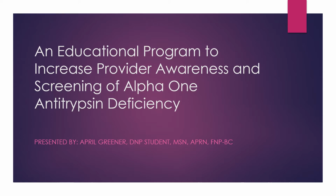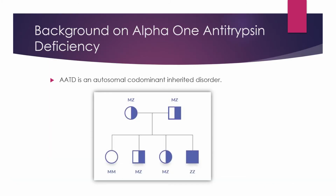The title of the education module today is An Educational Program to Increase Provider Awareness and Screening of Alpha One Antitrypsin Deficiency. So a little bit of background information on alpha-1 antitrypsin deficiency. This is an autosomal codominant inherited disorder. And what that means is that there are two different versions of genes that are expressed, and each version makes a slightly different protein. Both genes influence the genetic trait or determine the characteristics of the genetic condition. We're going to come back to this slide a little bit later, and I'll explain this more.